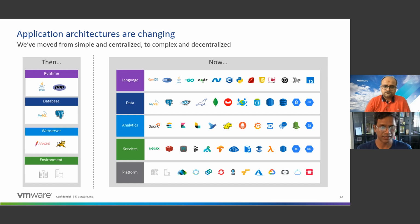Now, this sort of architecture allows teams to work with the tools and languages that they're more proficient in and comfortable with, and that can leverage their expertise. It also leads to higher quality and more efficient development because you're using the right tools to solve the right problems. Now, a lot of these tools, frameworks, and languages are built by the open source community.